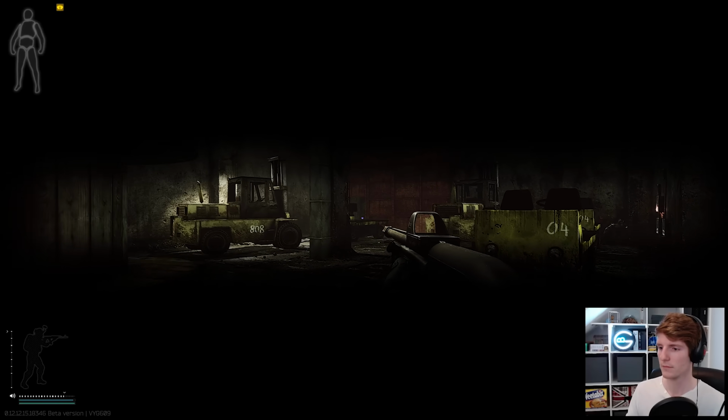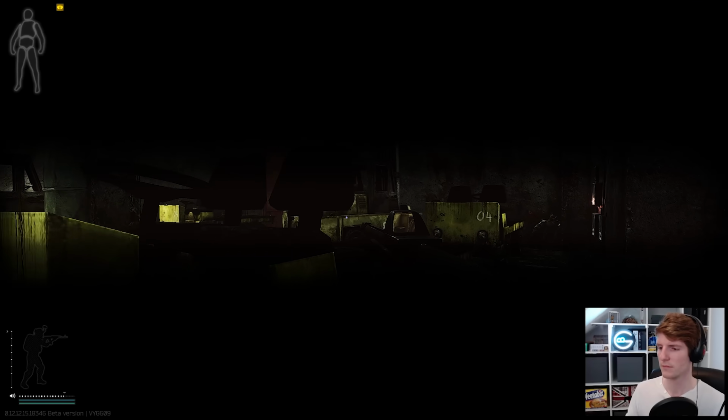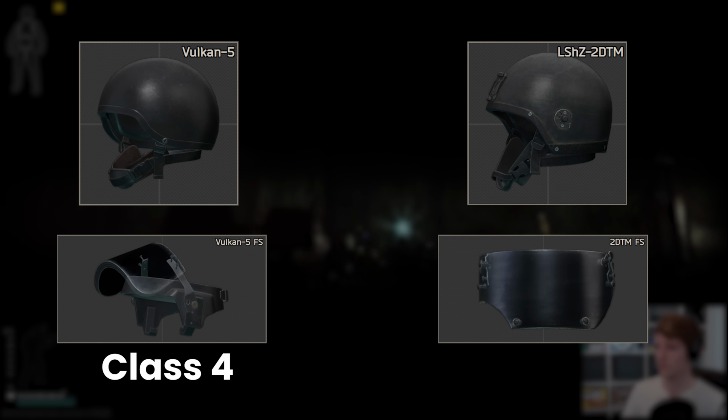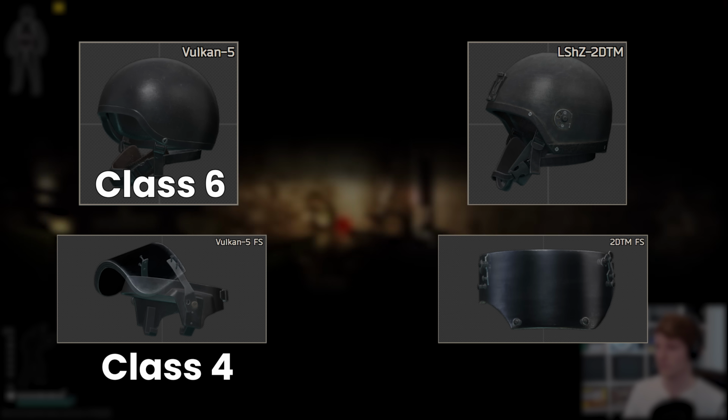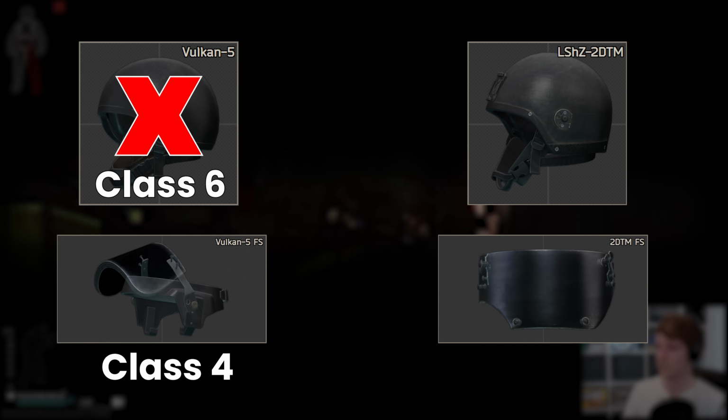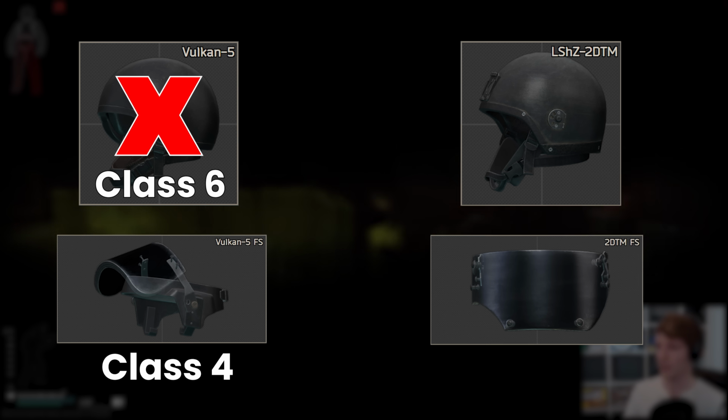There are only 2 helmets in the game with clear visors rated at class 4, the Vulcan and the Lshz 2DTM. The Vulcan is like an inverse Masker, class 4 at the front and class 6 on the rest, which I'm not a real big fan of, but the more important point these days is you can't buy the base helmet for this either. This leaves us with the 2DTM.